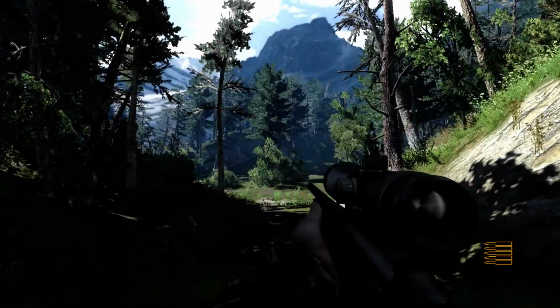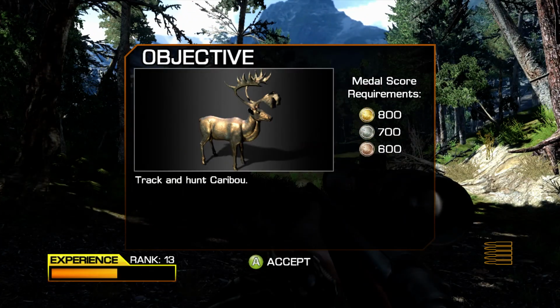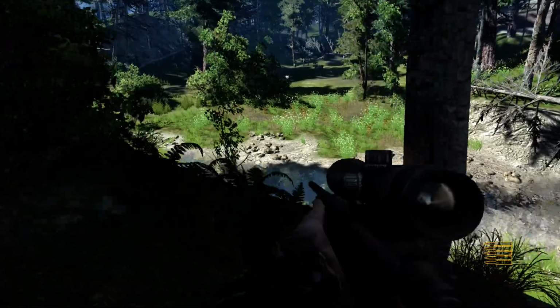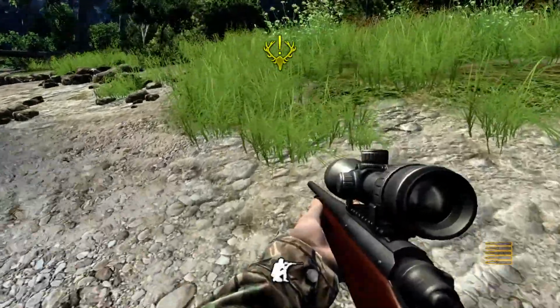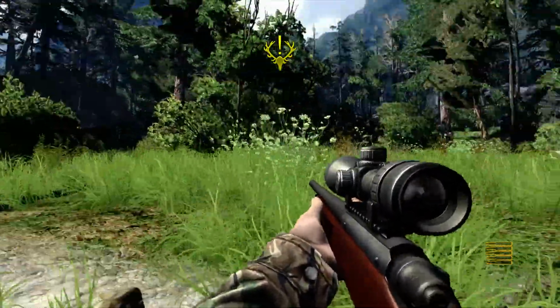They're over there. Okay. There's the 50. It's all the way over there. Alright. Let me see. Alright, no challenge or anything. We just gotta hunt it. Alright. Yeah, caribou are big. Big deer. Careful. I know it's noisy walking through water.